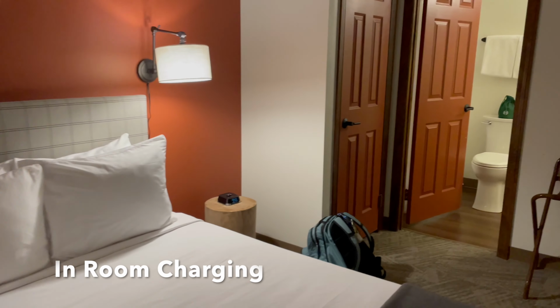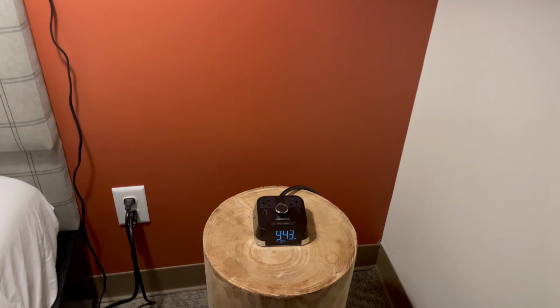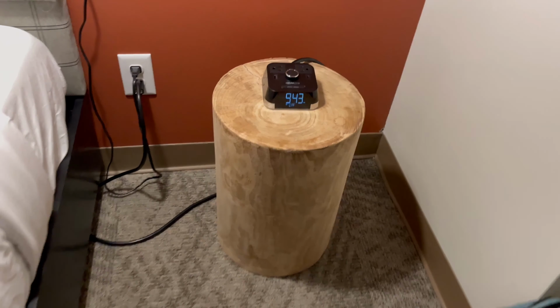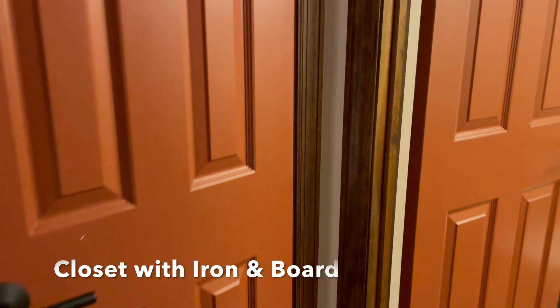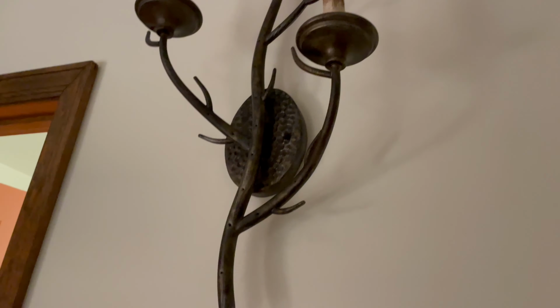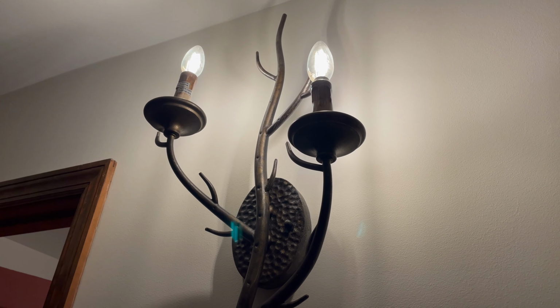Yeah, let's see. This is our clock radio plus a charging station on top of a cool accent piece there. It looks like a stump. Here is another closet with the iron and the board. Oh, there's a sconce. Let me see if I can turn that on. That's kind of cool. Oh, yeah, there it goes. I'm gonna turn that light off and keep the sconce on. Got a large luggage rack.